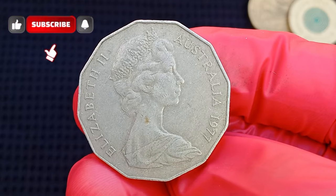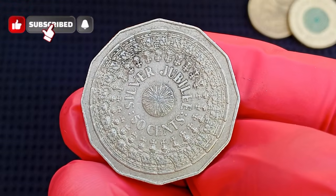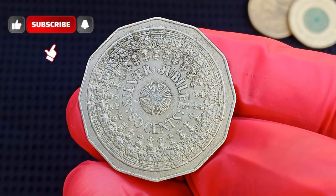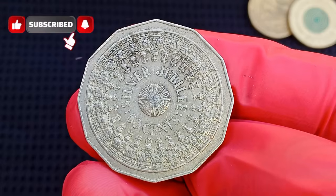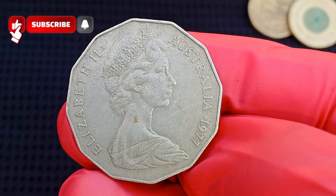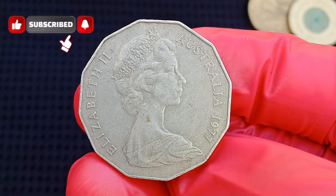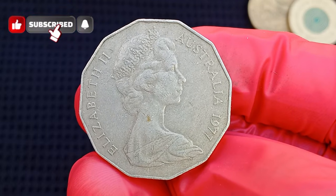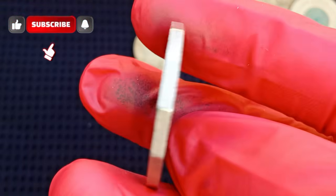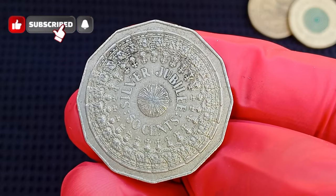Now, turn the coin over, because this is where the story becomes unforgettable. Instead of the standard Australian coat of arms, the reverse carries a special commemorative design, celebrating the 25th anniversary of the accession of Queen Elizabeth II. The anniversary inscription proudly marks this historic occasion, accompanied by carefully engraved, symbolic artwork created specifically for the Silver Jubilee release. The denomination 50 cents remains part of the design, surrounded by commemorative elements that distinguish this issue from ordinary circulating coins. Every engraved line has meaning. Collectors study every letter, every curve, and every tiny design feature because originality becomes increasingly valuable with every passing year.